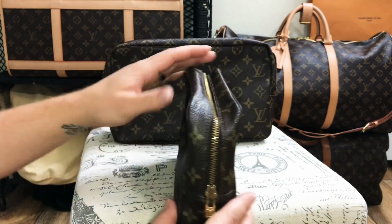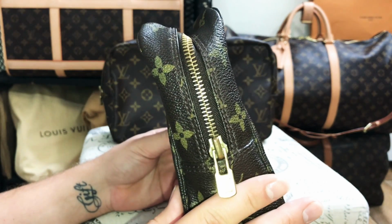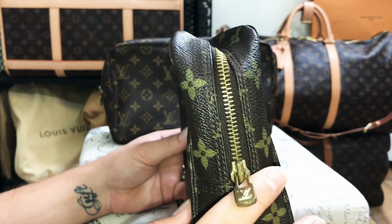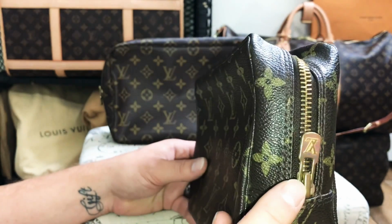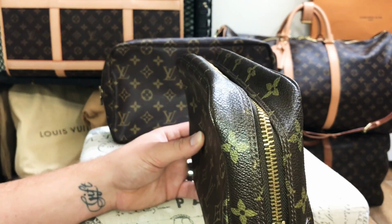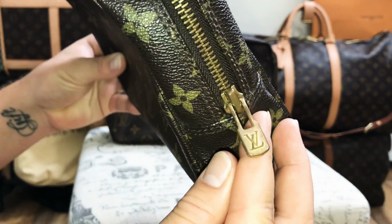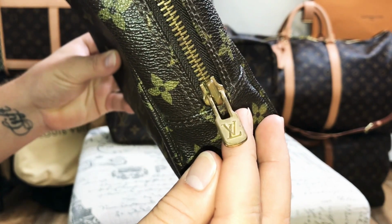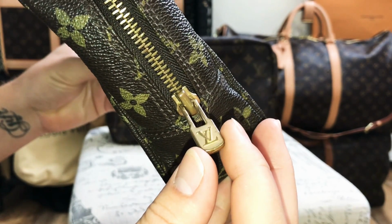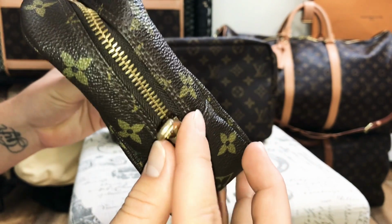You know, this bag's over 30 years old. Along with the wear on the canvas, these zippers have definitely seen better days. Now this one is in better shape than the GM. I'm not sure why. I guess the original owners cared for them completely differently. But the zippers are nice and solid. They're really pretty. There is some, I wouldn't say tarnishing, but there is wear. They're not as lustrous as they used to be when they were new, I could only imagine.